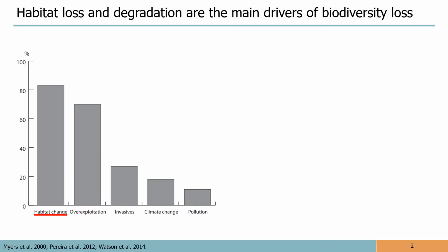Habitat loss and degradation by anthropogenic land use is considered the main driver of global biodiversity decline. It is estimated that more than 80% of endangered species are threatened by these drivers. Tropical ecosystems are particularly sensitive to such threats as they harbor more than 60% of the global biodiversity and face the highest rates of deforestation.